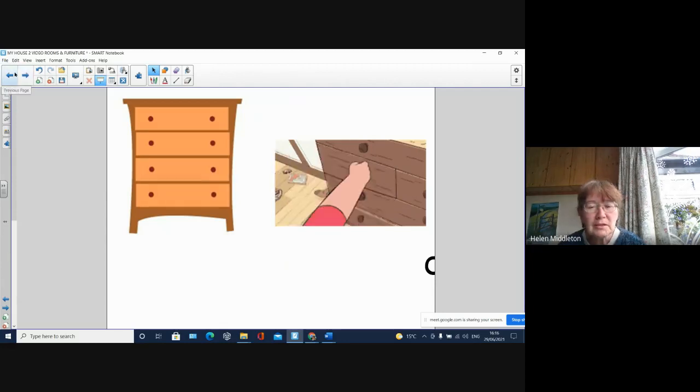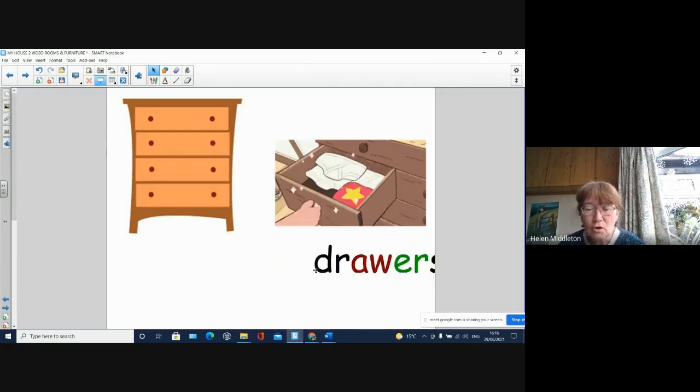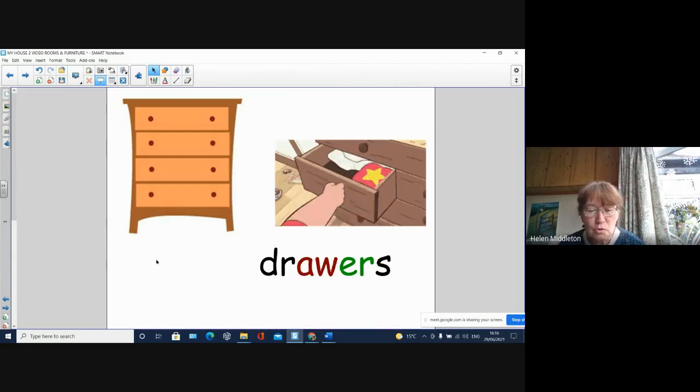Drawer. Here, there are 1, 2, 3, 4 drawers. So we say this is a set of drawers. Drawers.